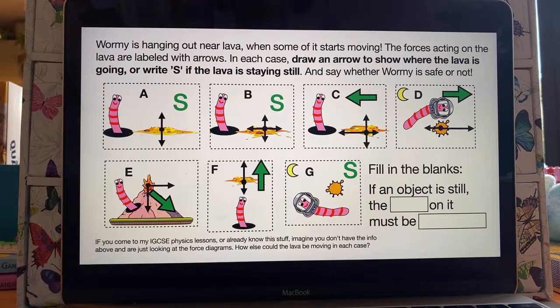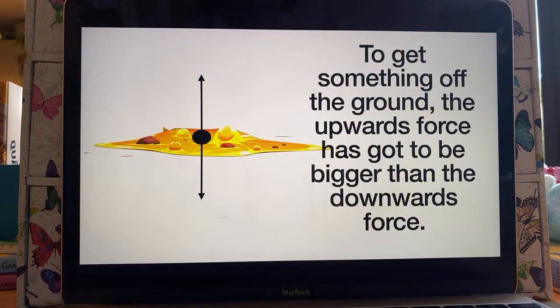So well done if you got those, and well done if you didn't have a clue, but you listened to all that and now you understand it a bit better. Fill in the blanks. If an object is still, the forces on it must be balanced. Please, sorry. If something is still, the forces on it must be balanced.